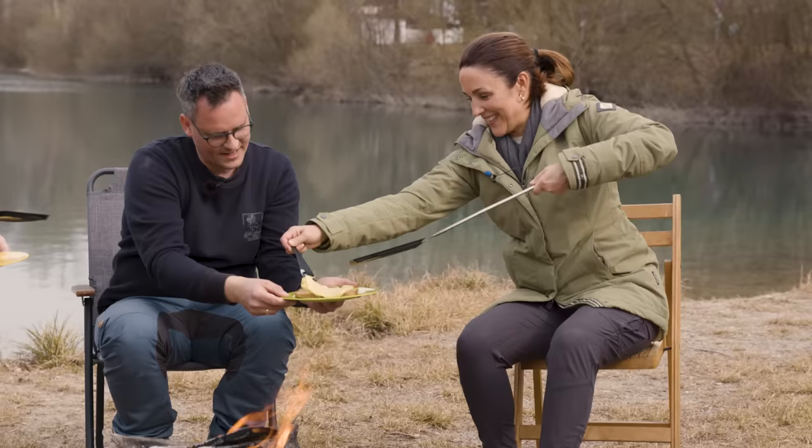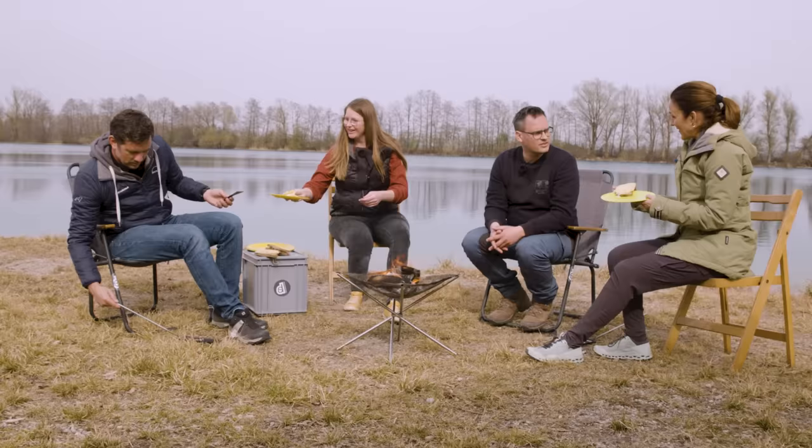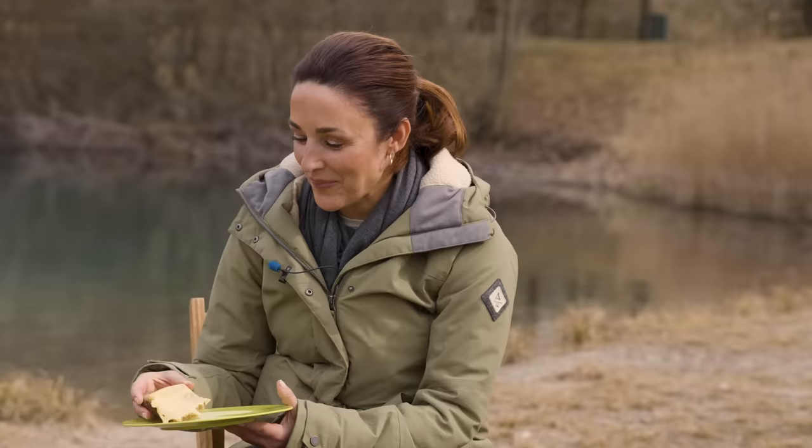What other kind of cooking utensils do you use? We also can cook with special pans for the fire. You call it the Dutch oven. And can cook some meat or something else. Enjoy, yeah. Johannes. Good. Enjoy. The cheese is delicious.